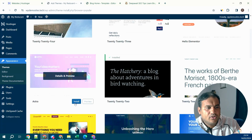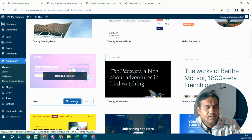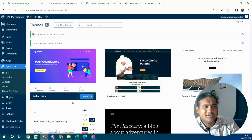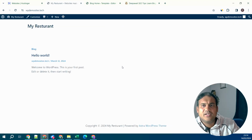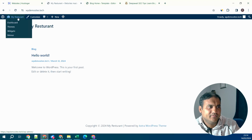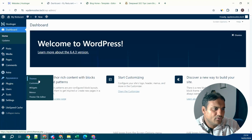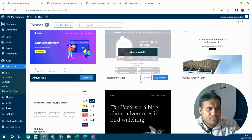So let me install Astra and I'll show you how the blog looks. Again, you can click it directly from here, install, and then activate. You won't like it in terms of what we have seen earlier. See, it's a very simple theme, but yeah, it can be customized as well. So again, if you don't like this one and want to stick with the other one, it's already here.